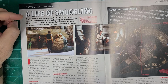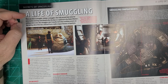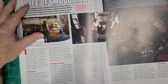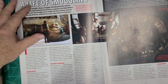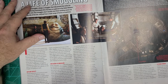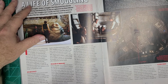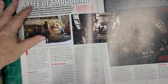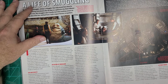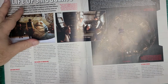Outlaw society. Social etiquette and protocol mean nothing to the galaxy's outlaw community. Galactic smuggling dens, which are more numerous than authorities care to admit, are populated by individuals from all echelons of society who have had every job imaginable, from manual workers at one end of the skill pool to highly educated technicians at the other. Whether you're working on your own or joining a gang, you need to get a read on your rivals and compatriots. After all, you never know when a one-time Rebel Alliance fighter might throw his lot in with a gang, not knowing that it's headed by the former stormtrooper who torched his family home. Very true.